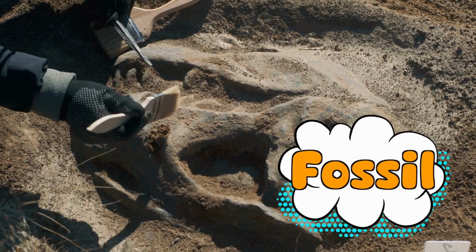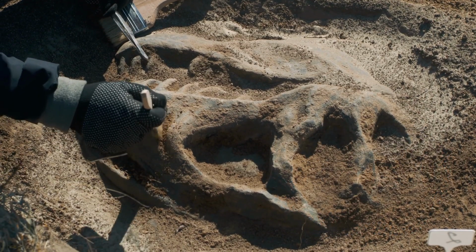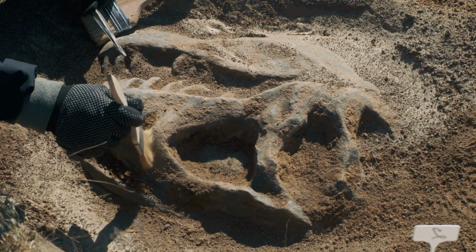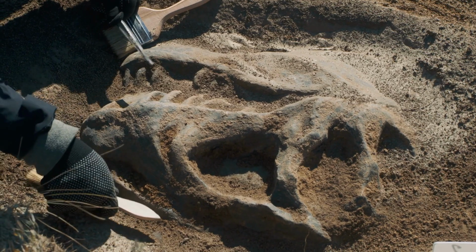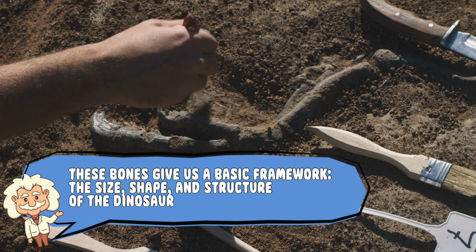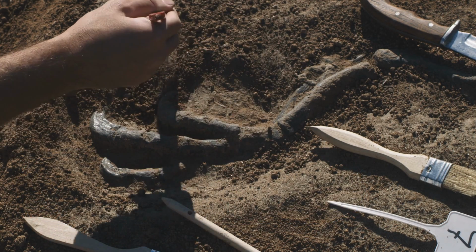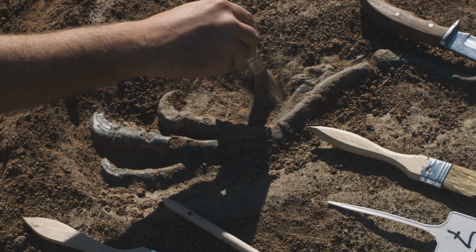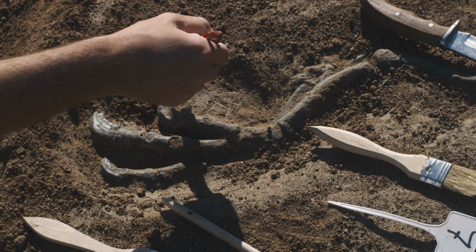Fossils are the skeleton keys, literally, to unlocking dino secrets. When paleontologists unearth a skeleton, it's like finding the IKEA instructions for assembling a prehistoric beast, minus the hex wrench and confusing diagrams. These bones give us a basic framework, the size, shape, and structure of the dinosaur. If you've ever seen a T-Rex skeleton, you know it screams giant predator in every bone. Well, maybe it whispers giant predator because screaming without vocal cords is tricky.